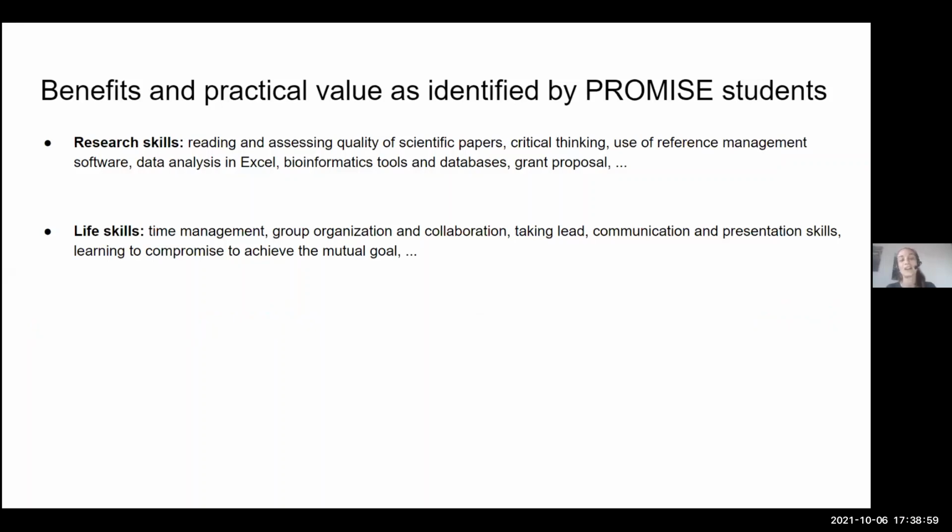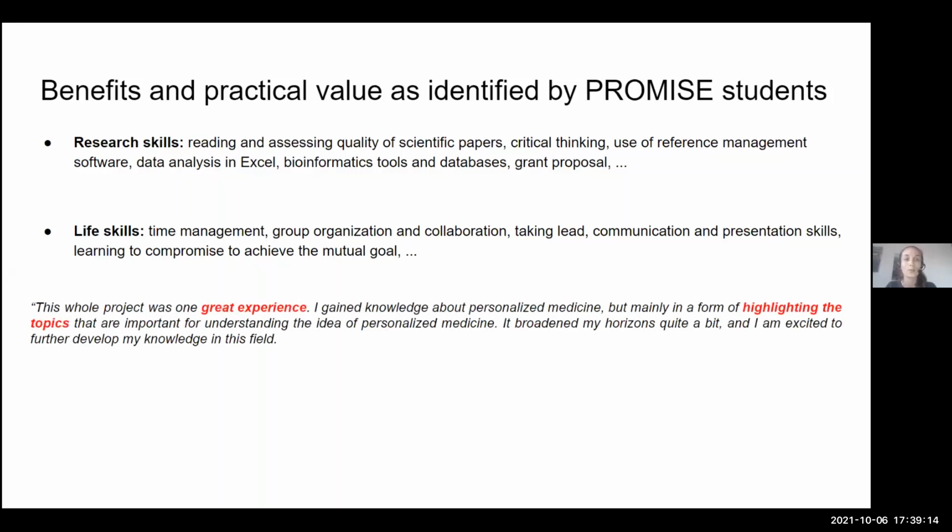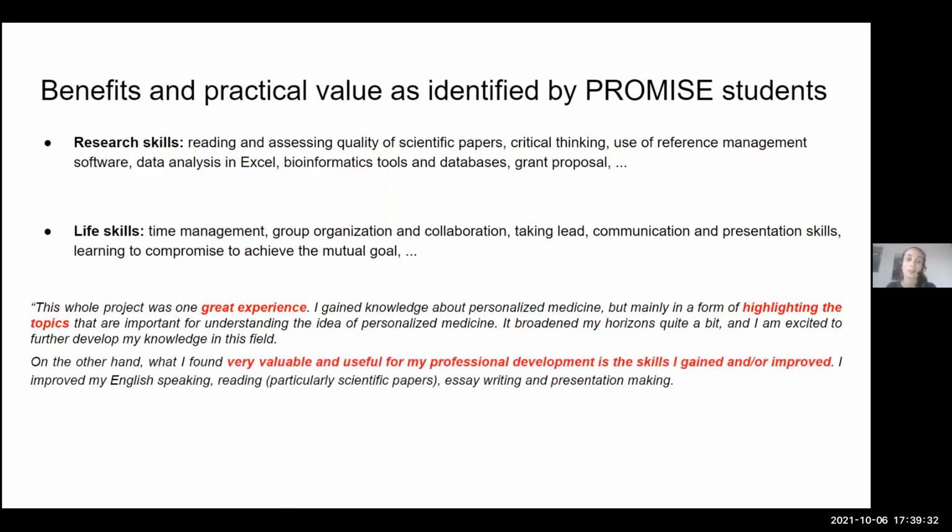But on the other hand, what I found very valuable and useful for my professional development is the skills I gained and improved. I improved my English speaking, reading, in particular scientific papers, essay writing, and presentation making. Of course, I also improved my communication skills. And even though making videos and presentations live is something out of my comfort zone, as this project is very interactive, I think it is important to keep doing it as it develops our personal abilities as well as our group work. Finally, learning about biostatistics and bioinformatics and how to write grant proposals were, without doubt, the best part of this project. I've learned exactly the things I've been missing out in my studies.